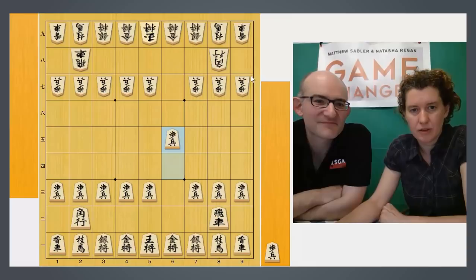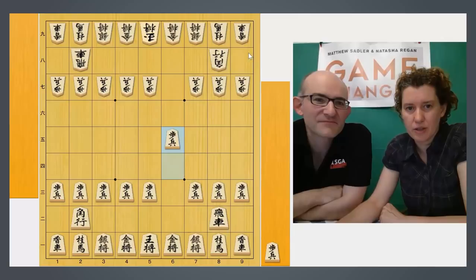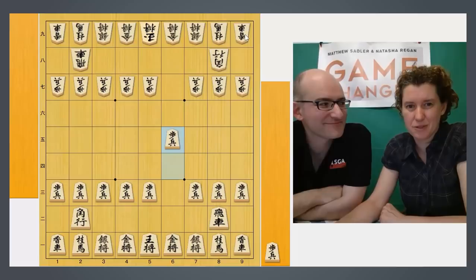So these ones in the corner are lances, and they are a bit like an underpowered rook, really. They can't go sideways at all, but they can go forwards. They can't go backwards either. Quite a lot of the Shogi pieces have a bias towards going forwards and not backwards. So you have to be a little bit careful how far forwards you put your pieces, because they can't go back again. So this lance can't go back at all.